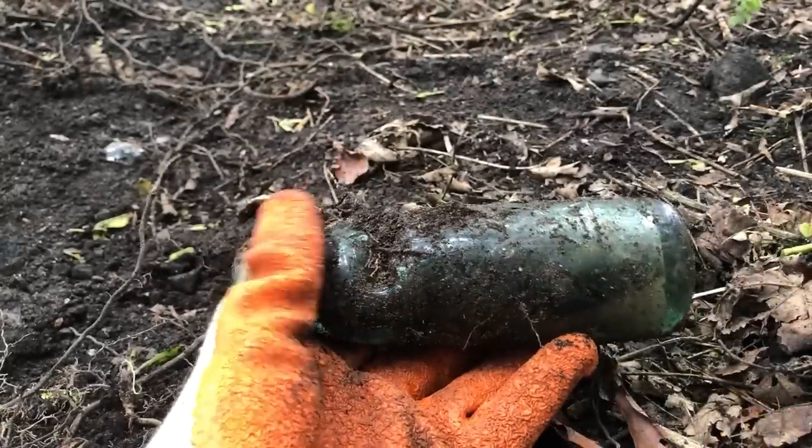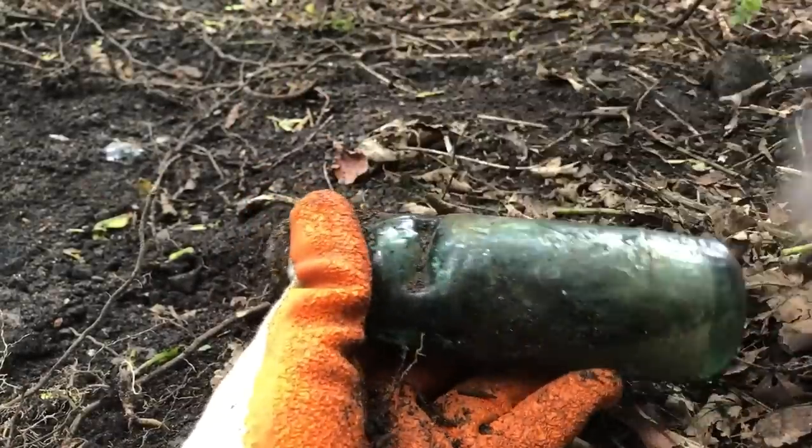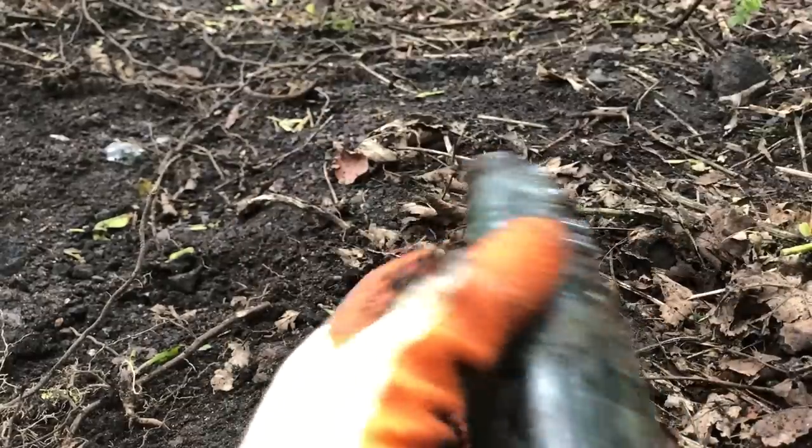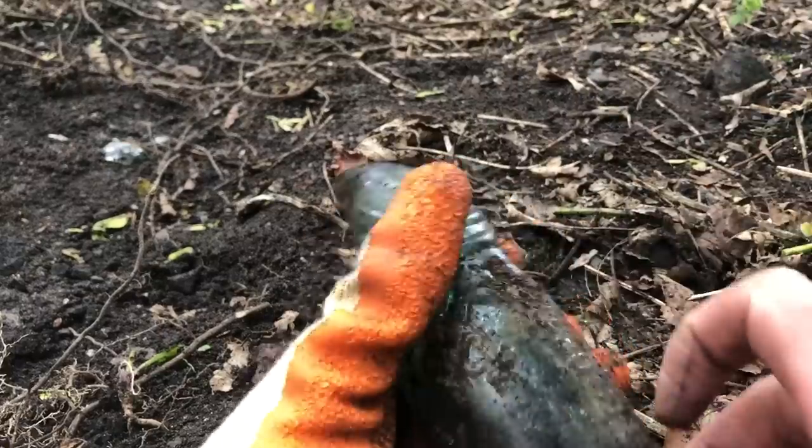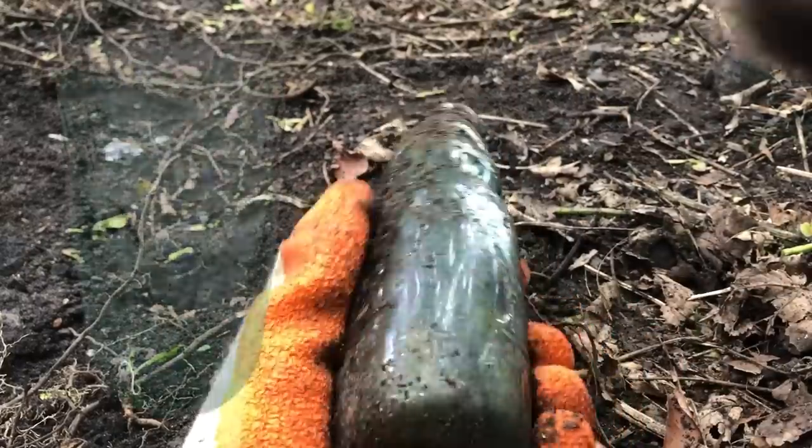Show broken bottles first, but this is an absolute belter if it wasn't broken. And even though it is, I can cut it here and make it into a little drinking glass. Not much will go in it, but that's what I do with them.